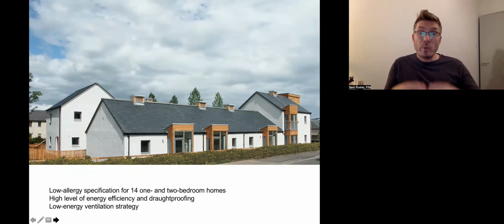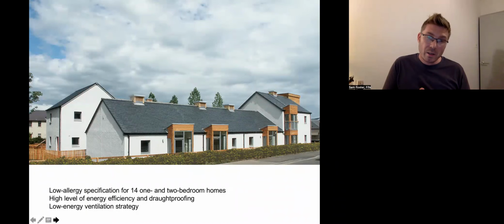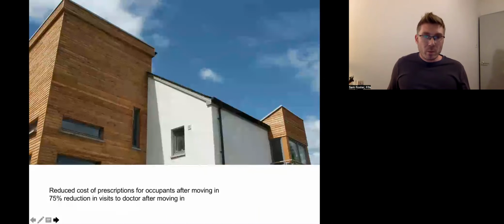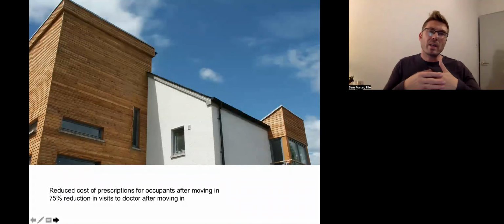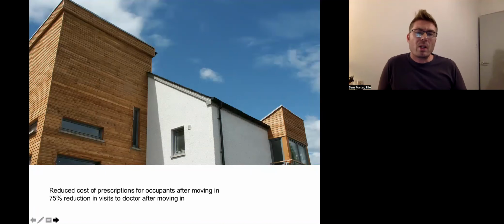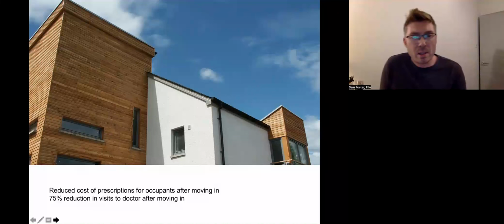The occupants who were moving into these 14 homes were selected before they moved in. The architects and the client worked with the selected group of future tenants, and they calculated how many times they went to the doctor and what their prescription costs were. After they moved in, about 2 years after, I think, the same occupants were asked about the number of doctor's visits and the amount of money being spent on prescriptions. And they found that there was a 75% reduction in visits to the doctor after moving in. And I think there was about a 30% reduction in the costs of the medication they were using. The architects had a feeling that this would happen. So when they measured this and got these statistics, they found out that, yeah, this is great.